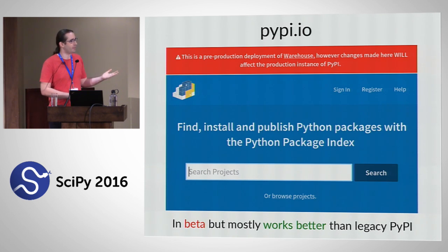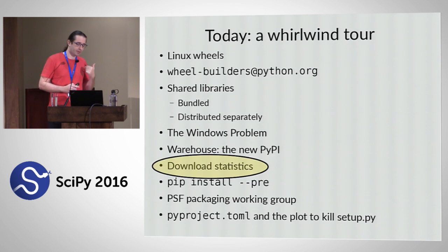Right now it's still in beta, but it's using the same database. So if you go here, you can download things. And it actually works better already for almost everything. So you should check it out, start using it. It's pretty good.